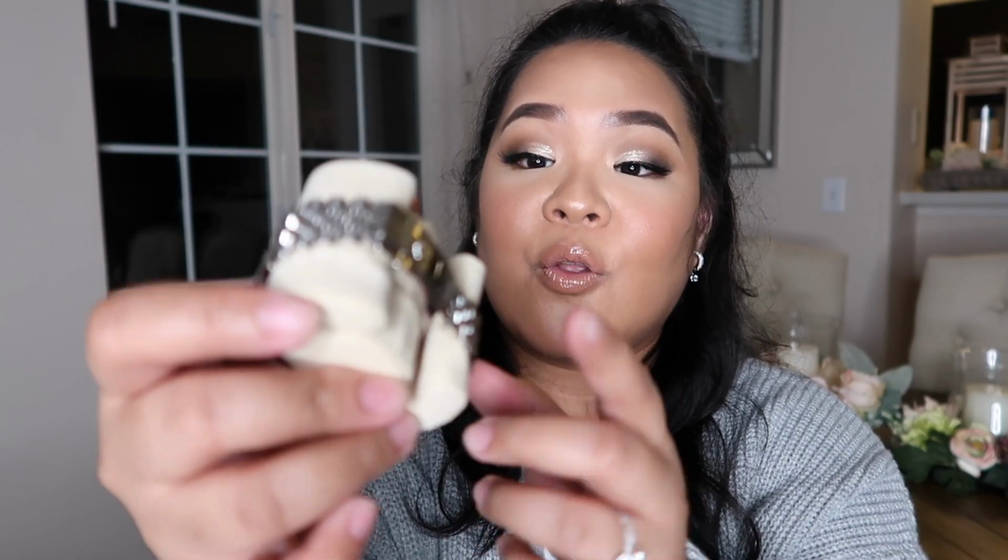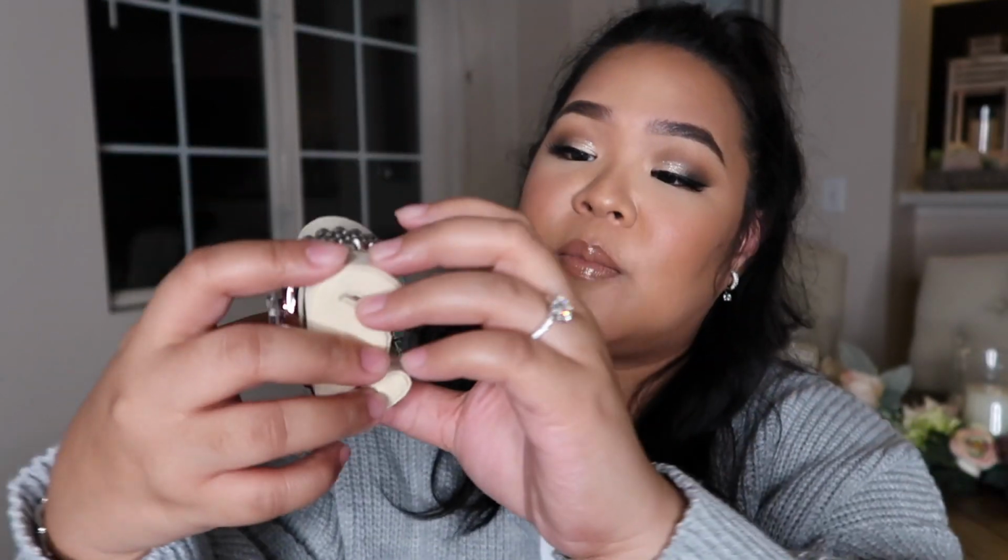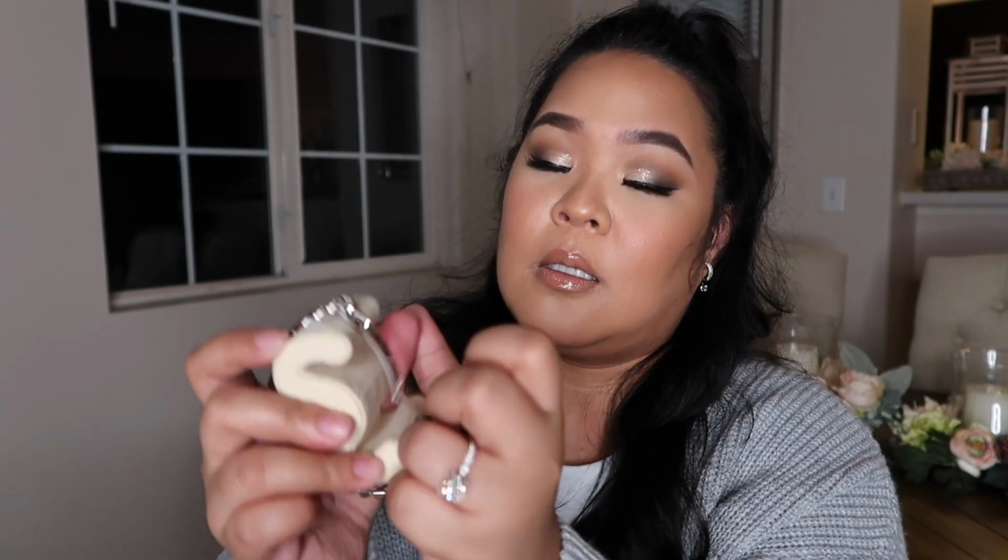So in order for you to open it, guys, you have to pull this hook right here. So I'm just gonna pull that. There you go. And it just opens up. Oh my gosh, guys, it's so beautiful. I just can't wait to use this a lot.